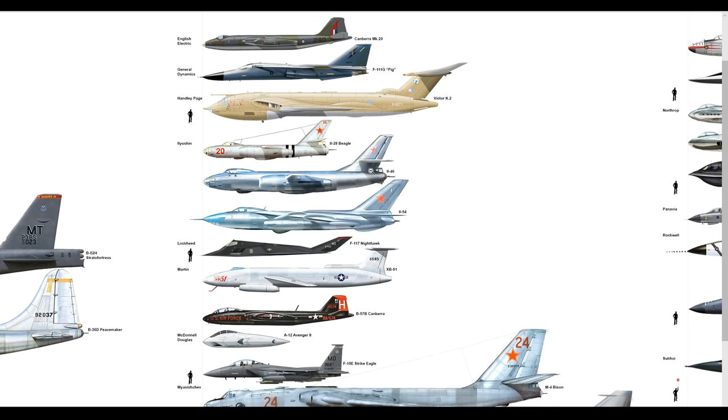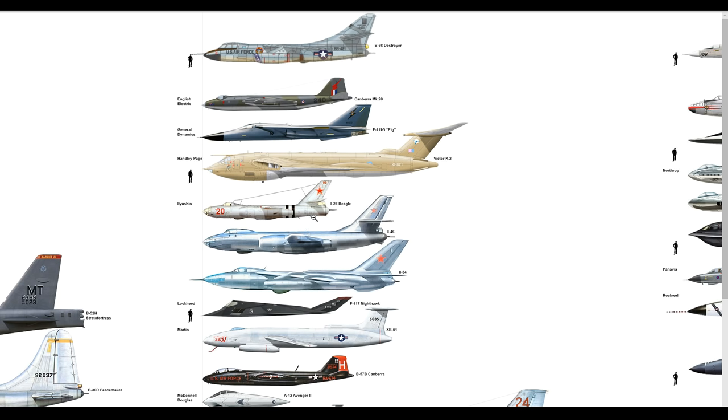Okay, that's fine. Let's move on to the Aleutians, chaps. I've got three planes here. I've no idea what any of these are, so let's just go at it blind. First of all, we're starting off with an IL-28 Beagle. What kind of time are we in history at this point? We're looking at first flight was in 1948, just after the Second World War.